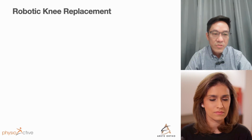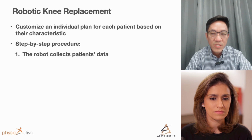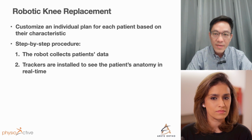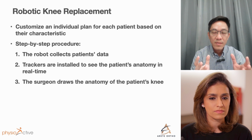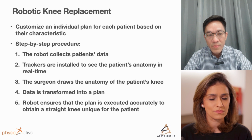So, in a conventional knee replacement, we are using intramedullary bone jigs to try to establish a straight knee for every single patient. While in a robotic knee replacement, what we are trying to do is to customize an individual plan for each patient based on their unique characteristics. To do so, the robot first needs the patient data. During the operation, we install trackers which allow the robot to see the patient's anatomy in real time. After that, using these trackers, the surgeon draws the anatomy of the patient's knee. With this data, he transforms this into a plan, and the robot ensures that this plan is executed accurately so that you can have a straight knee that is unique for that patient.